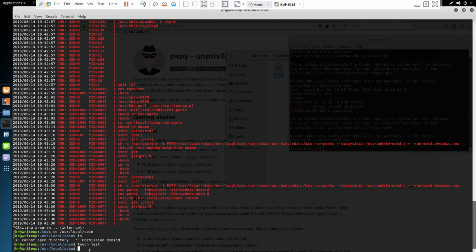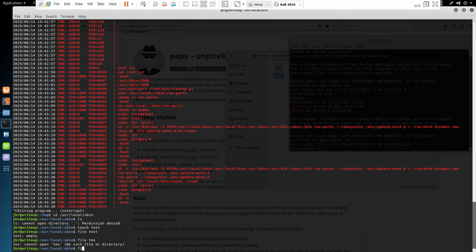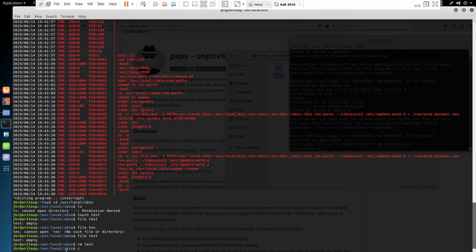So if I do file test, it tells me the file is empty. Okay, so we could do file test again. And it also says the file is empty. So we can also delete the file and the file is gone. So we do have write permissions to this directory. So all we have to do then is to create a binary called run-parts and place this binary in this directory in order for it to execute whatever malicious exploits we want it to do.